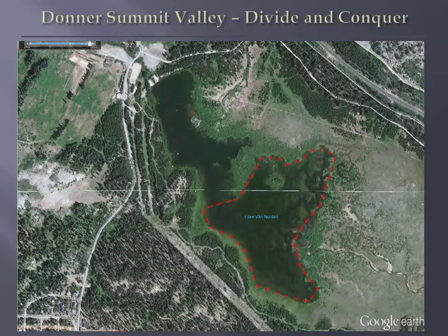The problem really centers on how to maintain the back bay area of the lake and the wetlands that it supports. There is a solution that could work using a strategy of divide and conquer. Instead of one large lake that is over 50 acre-feet and jurisdictional, two smaller lakes could be created, each less than 50 acre-feet and non-jurisdictional.